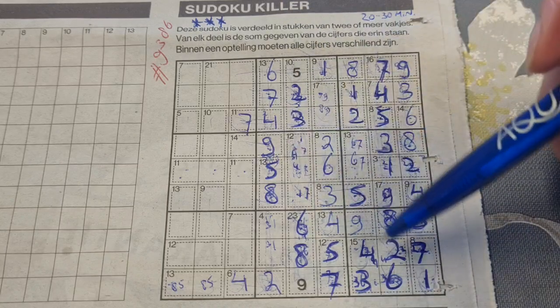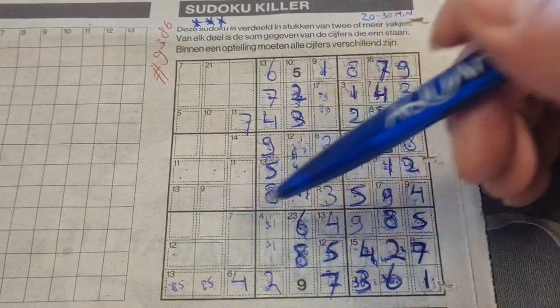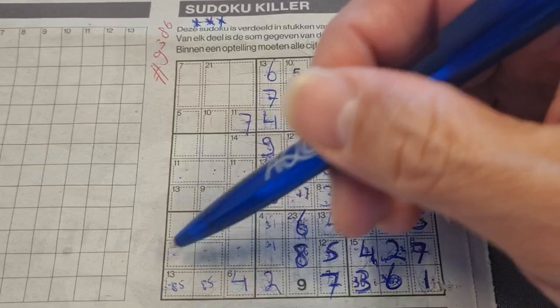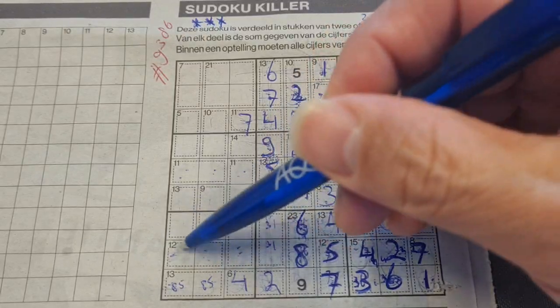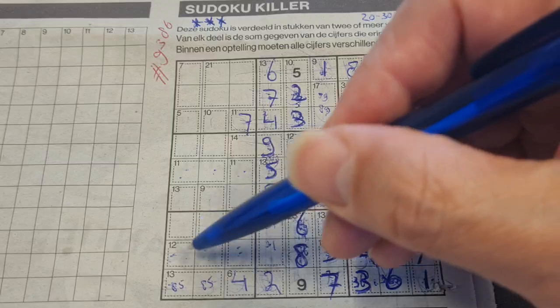8, 8. 5, 6, 6, need a 6 here. Well, we have a 6 in this row, 6 in the last row. So the row between has only 3 places left, and 6 will be here, here, or there. I cannot place the 6 in the box of 12, otherwise I need another 6. Double 6 is not allowed.